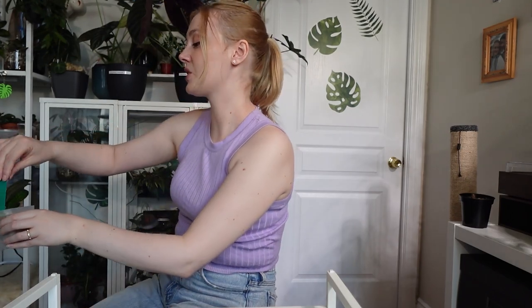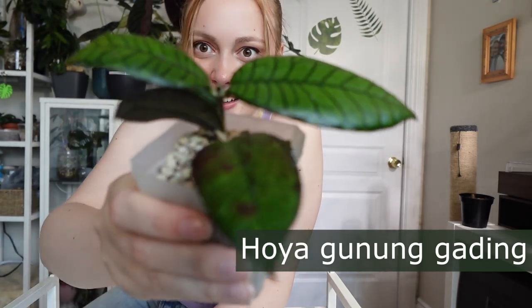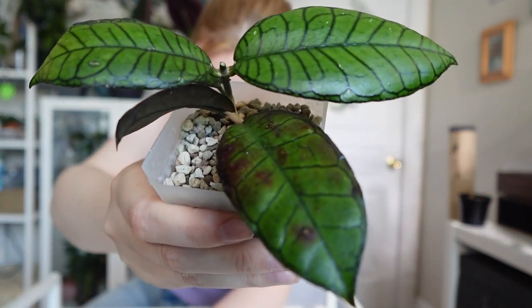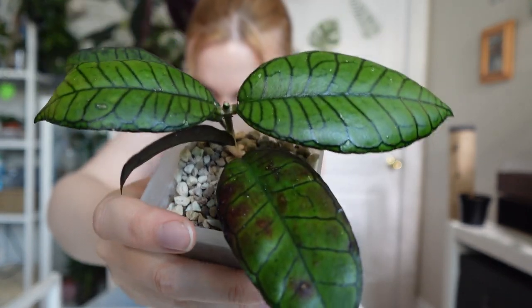Okay, and then also from Centered by Plants, I'm so excited for this plant. I told my husband, it's one of the plants that's on my wish list right now. It is a Hoya Gnungding. I might be saying that wrong. Look how beautiful that is. You can already see the bottom leaf here is a little red from sun stress. It just has really striking veins.